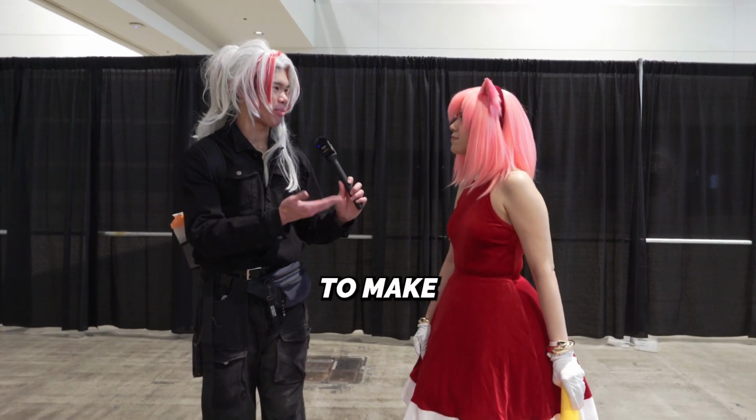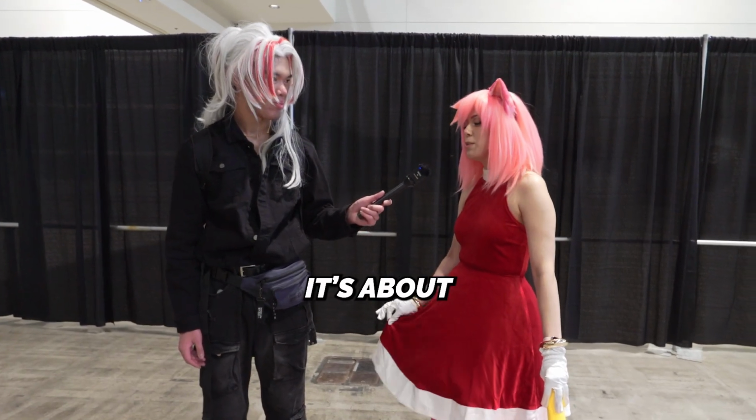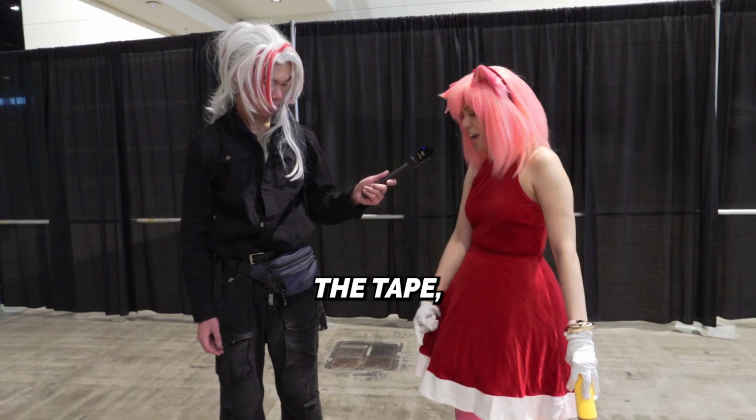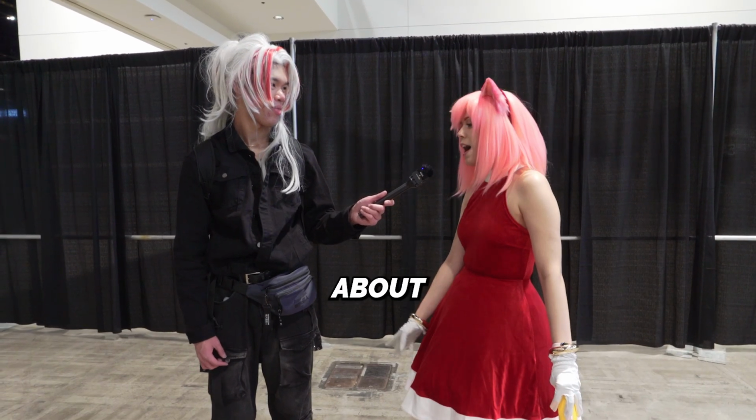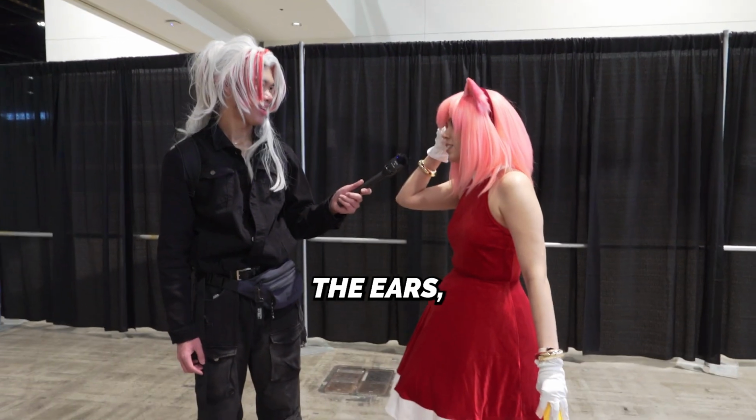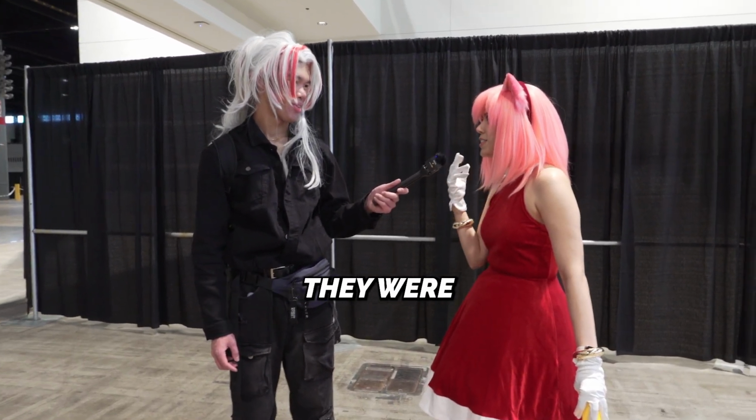How much did it cost to make this cosplay? So the dress, I got it on sale. It's about $40, I want to say. The shoes, also about $40. The tape, $7. The leg warmers, about $10. And then the wig itself, $40. The ears, I got these commissioned. They were $70, I think.